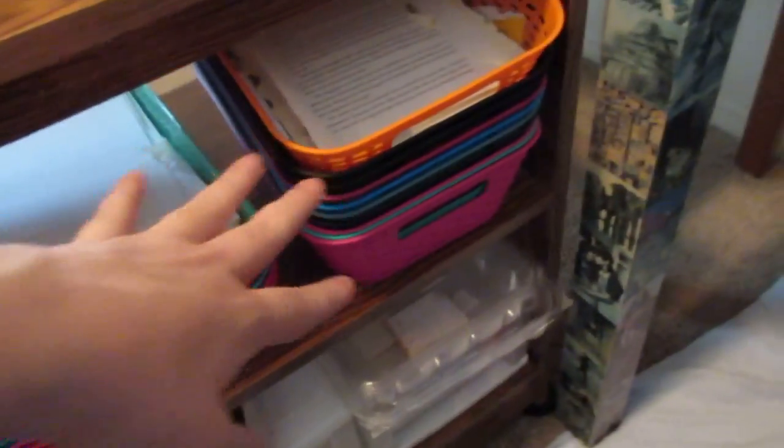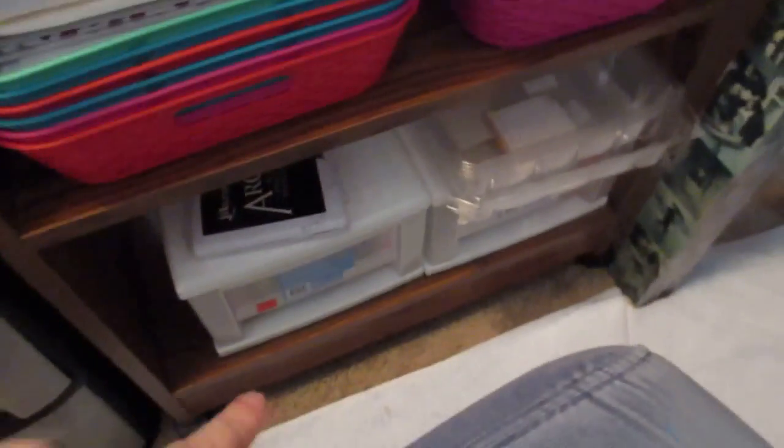Here are my baskets. And down here are my acrylic paints, some more little bins to put images in for collaging, and my big stamp pad is down here where I can grab it really fast. So that is the workstation.